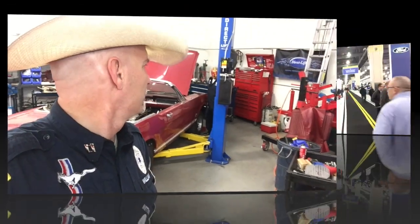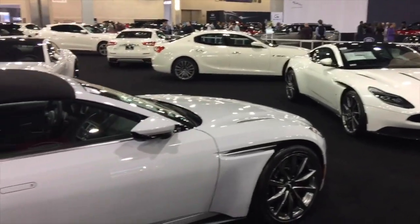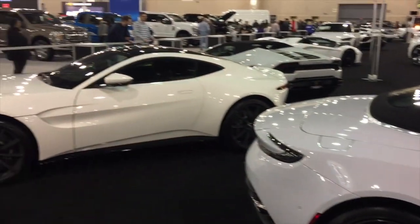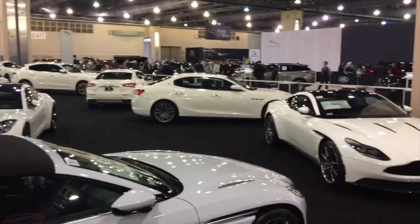Mustang coupe. I don't know if you guys know, but I'm a huge Aston Martin fan. I haven't really talked about that. I've talked about Corvettes, my liking of the 1969 Camaro. And here's a whole bunch of beautiful, beautiful white. You know me, I love white on cars. Just shows off the bodies. Obviously they agree. Look at that, man. Amazing. That's a lot of money right there.